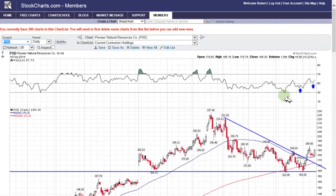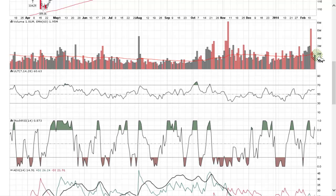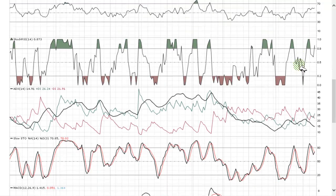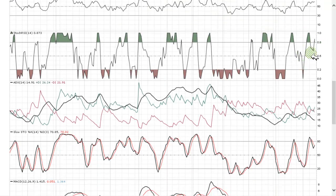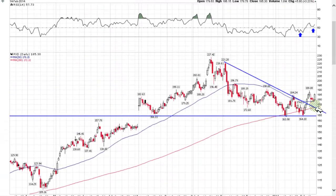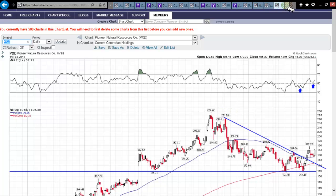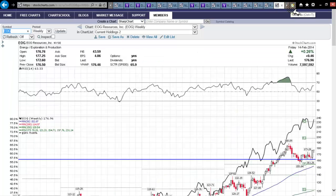Note the RSI continues to gain strength, making higher lows. Very, very important. Volume could have been a little bit more impressive. Not bad, but I would like to have seen it at least meet the moving average here in red. Stoch RSI looking really good. Oscillators are looking good. I like Pioneer, PXD. It's a buy. And we may just get long of it ourselves.